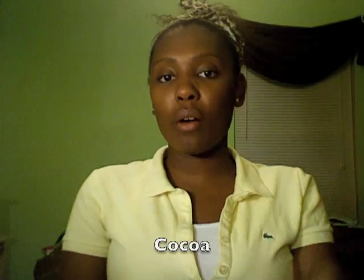Just a little more red than my skin tone, but it's like just that pinch of color. But it's kind of cute. I like it. I would do like a bold eye with this. Cocoa, I like.